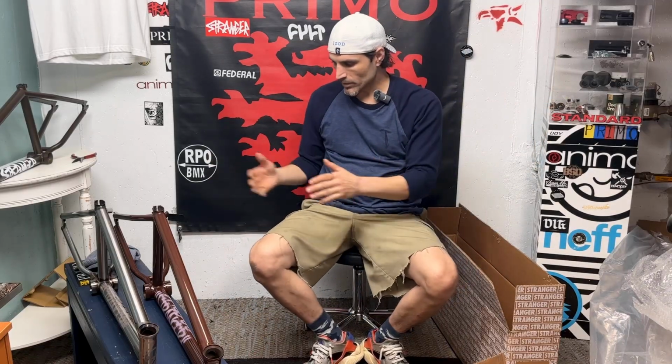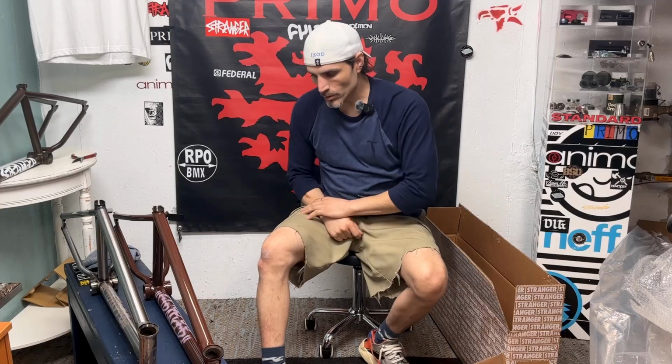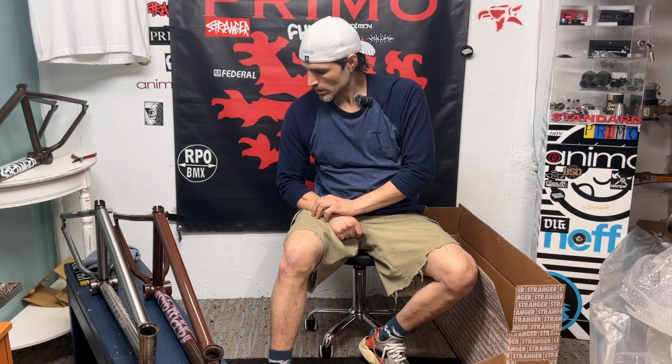So yeah, going to cut this one off here, guys. Hope you liked the frames. I'm going to throw in the chain tensioners and seat post clamps with a little grease and wrap them back up for the time being because they're just a little too glossy to scratch.